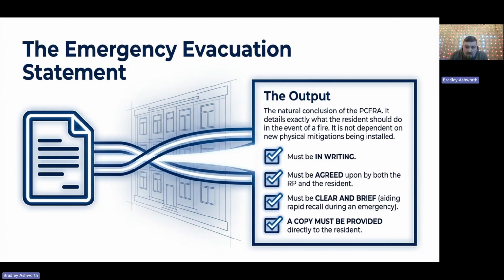Now, under Regulation 8, there are 4 specific legal requirements for this document. For the evacuation statement, it needs to be in writing. Verbal agreements do not satisfy the statutory duty. It must be agreed, so the responsible person must use reasonable endeavours to reach an agreement with the resident or their representative on the approach to evacuation. It must be clear and brief. This is not a complex legal contract. It's a safety tool. It's meant to be a concise statement, and it will ensure rapid recall for the resident during a fire situation, which can be quite stressful. So clear and brief and concise.